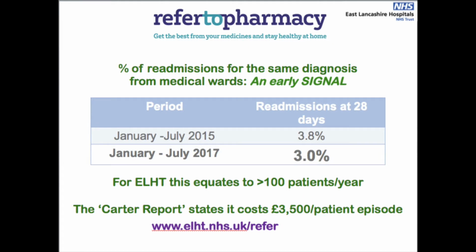We're referring about 1,000 patients a month, and just to give an idea, we've got 1,000 beds in our hospital. At 28 days, for the same diagnosis and from medical wards, we've seen a 0.8% decrease in readmissions. And that equates to about 100 patients a year. And Claude Carter reckons it costs about £3,500 per patient. So it's really producing some good savings for the health economy, but also helping improve flow because fewer people are coming back into hospital.